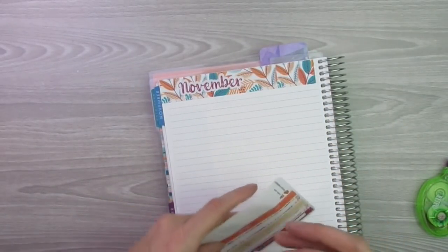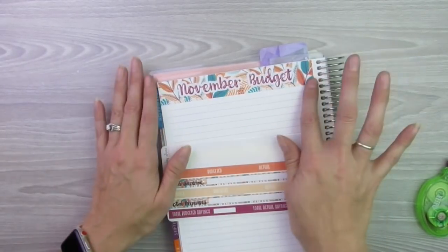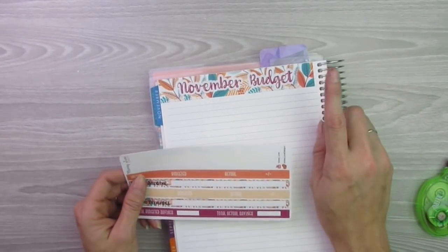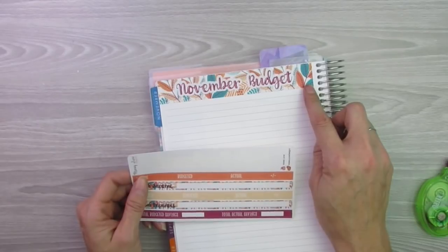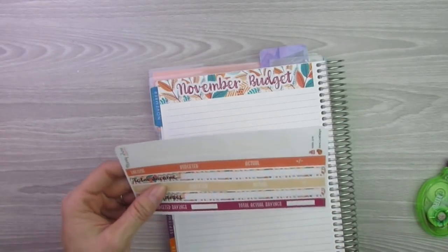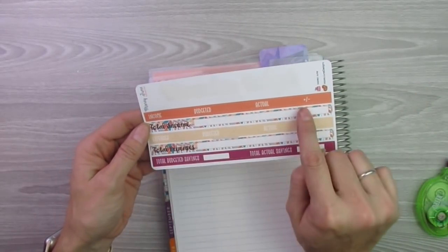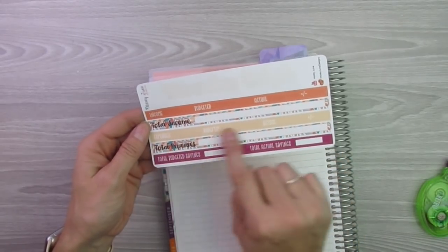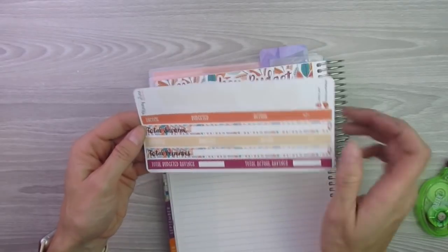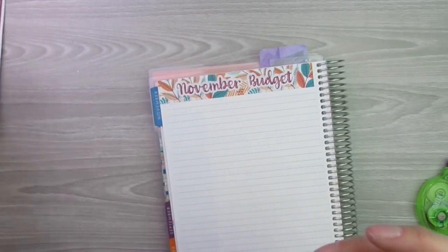And all the colors match accordingly to the different colors and patterns. What is this called? Oh my goodness, washi. Completely drawing a blank. And then you will get 5 different thin washi strips. You get your income, your total income, your expenses, your total expenses, and then your total budgeted savings and your total actual savings thin washi.